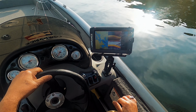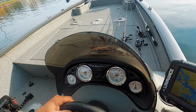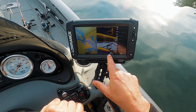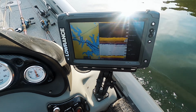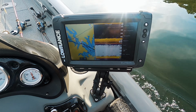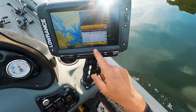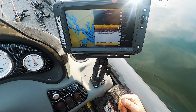See right there. Those are big fish right there, and they're literally stuck to the bottom. 40 feet of water. See that right there? Stuck on the bottom. Very good sign.